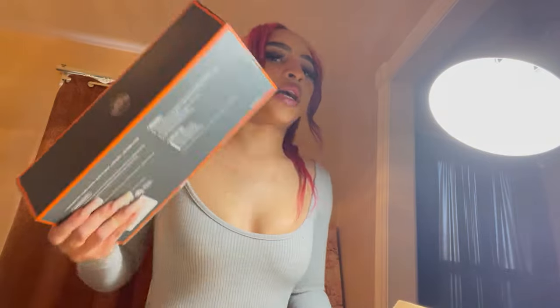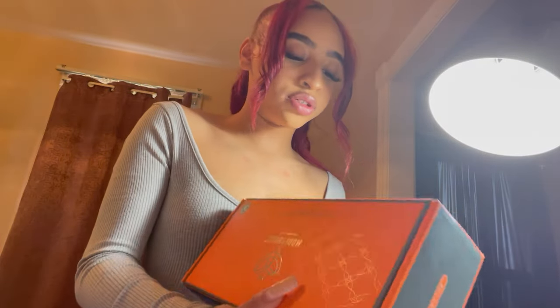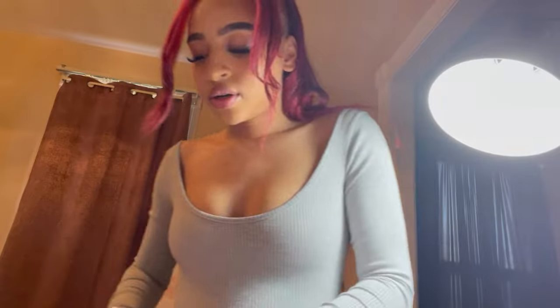And then the last thing I got in this package was a new gel set. I've been procrastinating on buying a new gel set, but I've been needing one. But it might be different actually. You can see the colors right there. I'm excited to be using this.